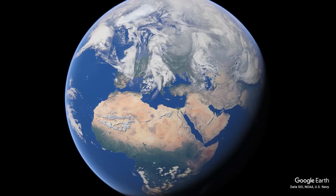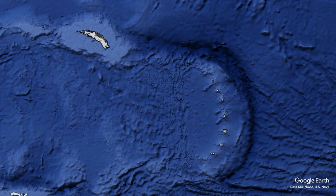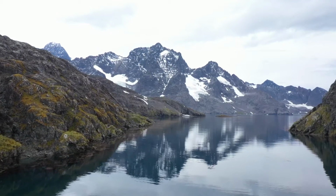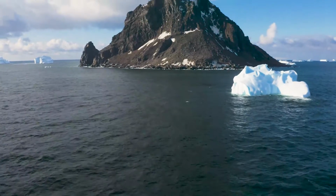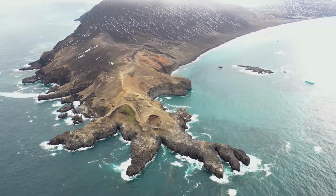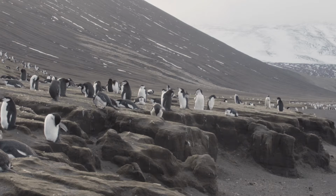The UK overseas territory of South Georgia and the South Sandwich Islands is located in the Southern Ocean. Consisting of two archipelagos, South Georgia and the surrounding minor islands, and the chain of 11 South Sandwich Islands. These are among the most remote and inaccessible islands on Earth. They are dramatic wild lands where nature abounds.